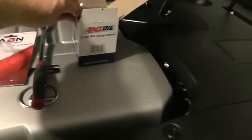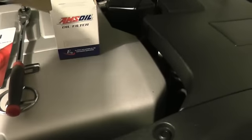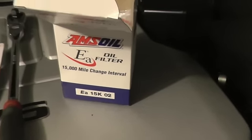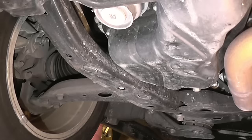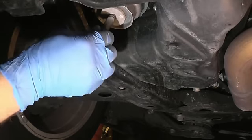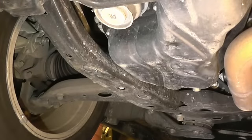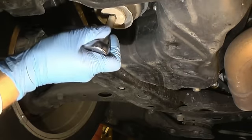And by the way, the filter number for Amsoil is EA15K02. So, let's get underneath. Now I am underneath the vehicle, and the first thing I usually like to do, and don't forget you need an oil pan, is to open up this cap to start draining the oil from the filter housing before I drain the oil from the engine. That's what I like to do first.